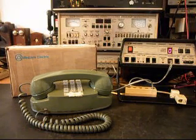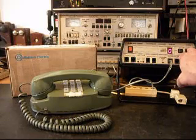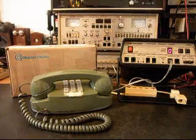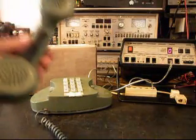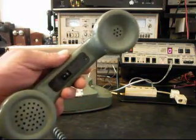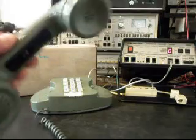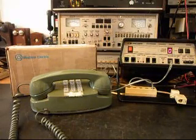So what we're going to do is some initial checks, because this is the initial part of the video, the checkout of the telephone. I'm going to go ahead and ring the telephone, and I'm going to let that go a couple times. Let it go one more time. Give you some dial tone. But I want to show you something unique with this telephone. He has the handset with a volume control in it. So that's really cool, and it makes it a little more desirable, and so it's worth more money.